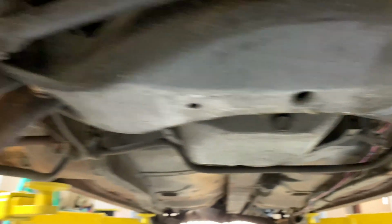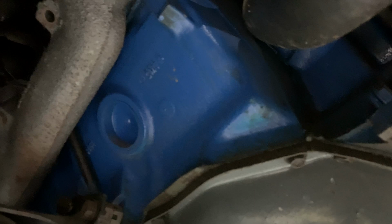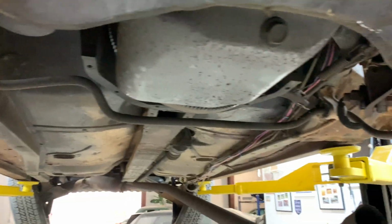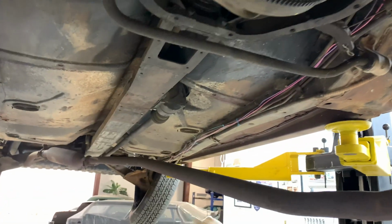People are probably scratching their heads unless they've actually worked on one of these. And it's got a freshly blue painted engine because it's a Chevy. No, Pontiacs had blue too. No, Chevys were orange. I'm saying Ford, sorry. Yeah, this is blue painted. It's like blueprinted, but with paint. Yeah, blueprinted. So it's either rebuilt or somebody just got really creative with some paint.